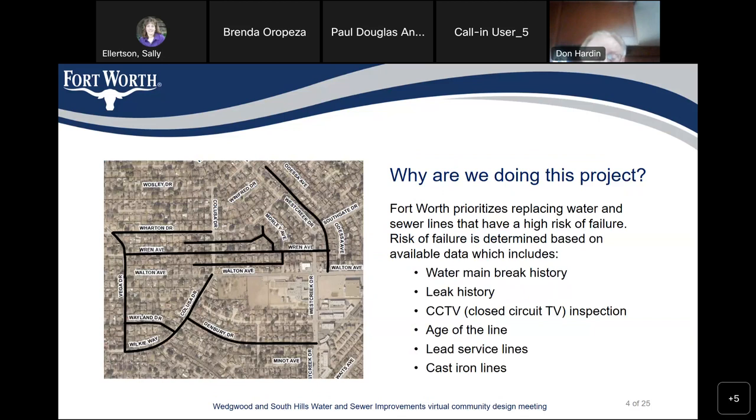Okay, so why are we doing this project? So Fort Worth does prioritize replacing water and sewer lines that have a high risk of failure. Risk of failure is determined on a variety of criteria, including the water main break history, leak history, flow circuit TV inspection, age of the line, lead services that are on that line, or if that line material is cast iron or vitrified clay, things like that. So this area was identified to have cast iron lines, and that's why we're doing this project.